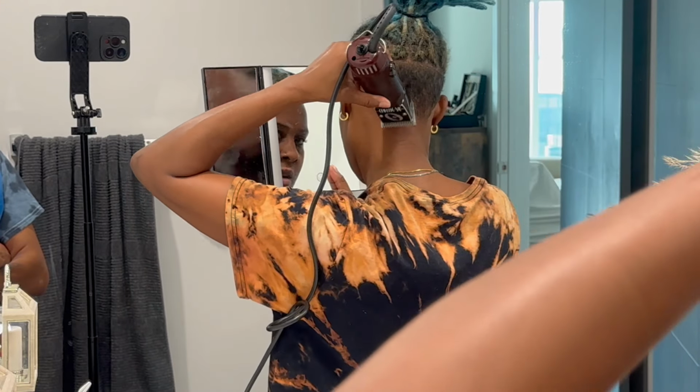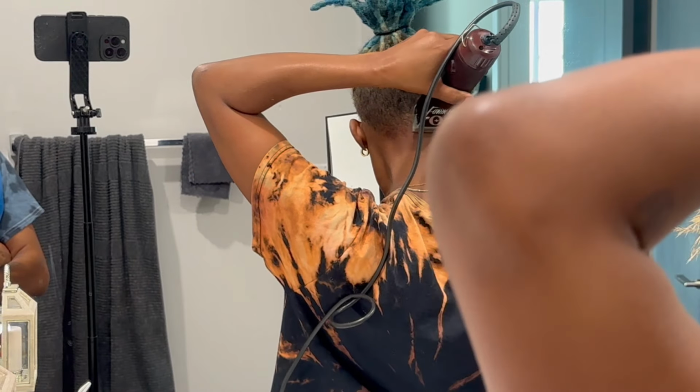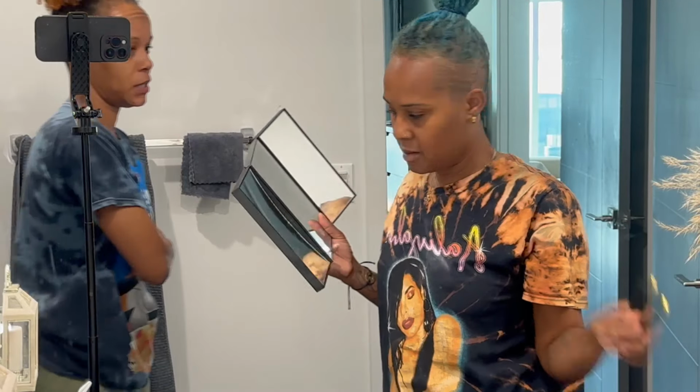I hate trying to fade my hair, it's so annoying. You do a good job. I wish I knew how to do it. I don't think I'm doing a good job for it now. I mean, yeah.